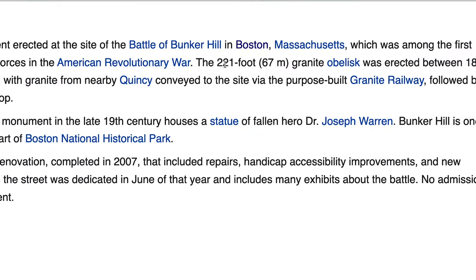And it's a 221-foot granite obelisk. And I did a full video. Check out my Bennington, Vermont video. You can just go to my playlist, and I have playlists according to each state, so you can click into each state that you want to see that way. But in the Bennington, Vermont video, I talk about obelisks all over the country. You will be surprised how many of these things are all over the country.